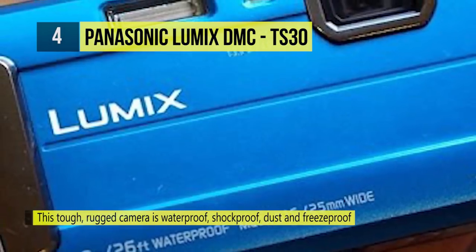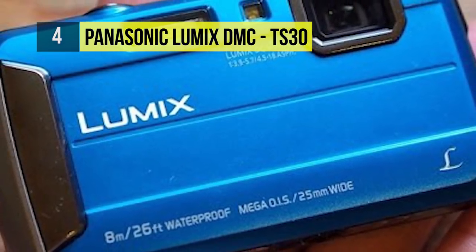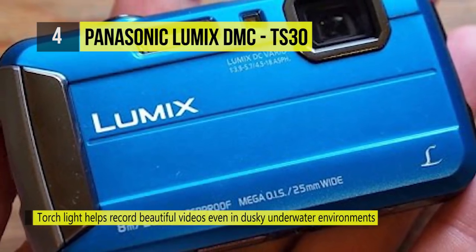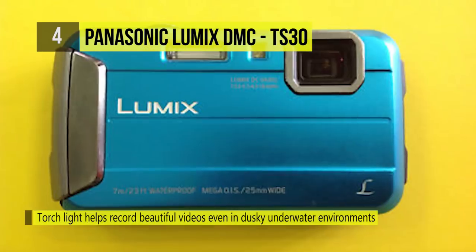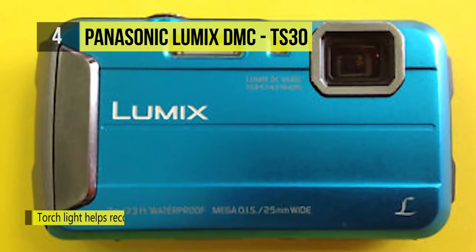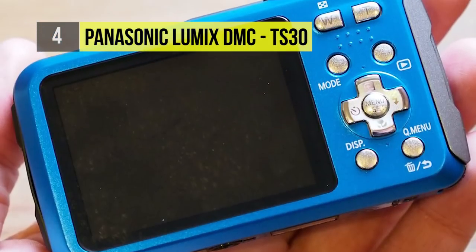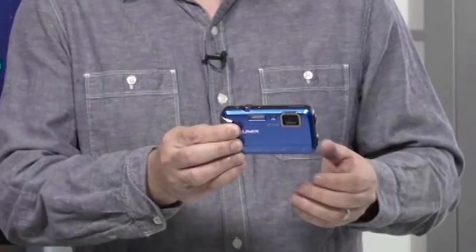focal lengths from wide angle to telephoto at 25 to 100 millimeter in 35 millimeter format. An 8x intelligent zoom function offers even longer digital zoom reach when needed. The 23 area autofocus and quick AF combine to provide fast and accurate autofocus.